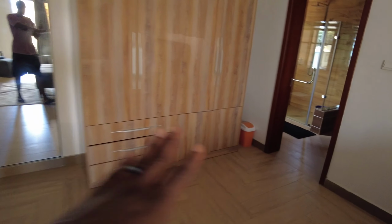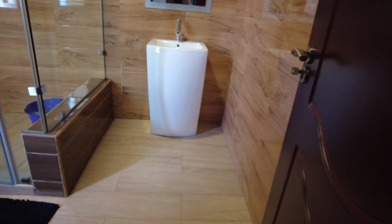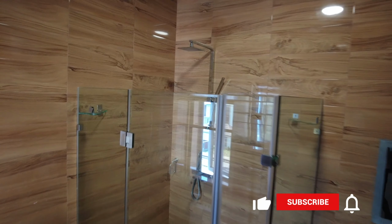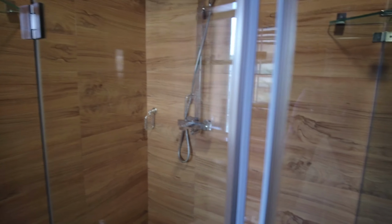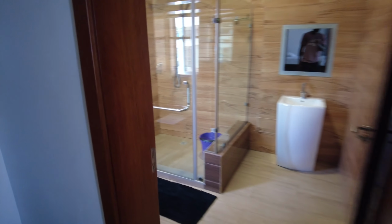All right, so now let's go check out the bathroom. I like that they have some small trash cans here. The bathroom is very cozy, very, very clean actually. So that's the bathroom, that's the flooring. It has the water heater here, all good. Everywhere is clean, clean, clean, clean. So yeah, that is the bathroom.